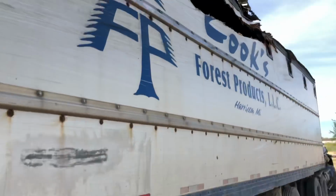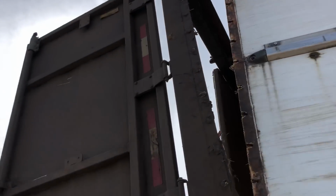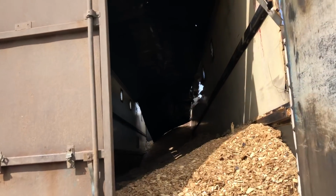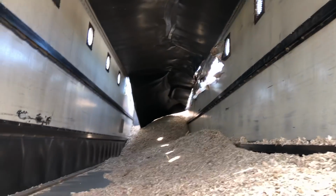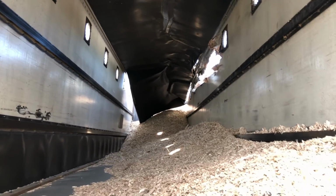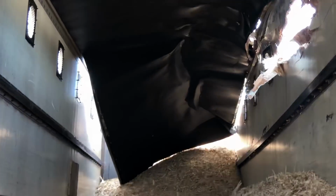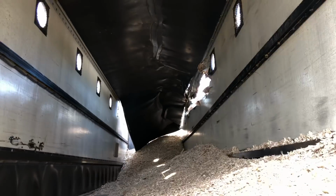Yeah, this is that trailer, but she's a little twisted up. They did unload about three-quarters of the load of chips out of it with a skid steer to get it flipped back up, because there's so much weight on this side. So she's still got a few chips left in her. You can kind of see the roof's all banged up.